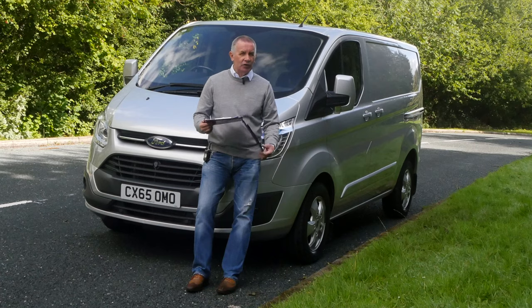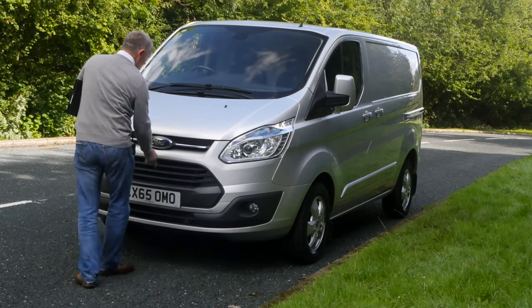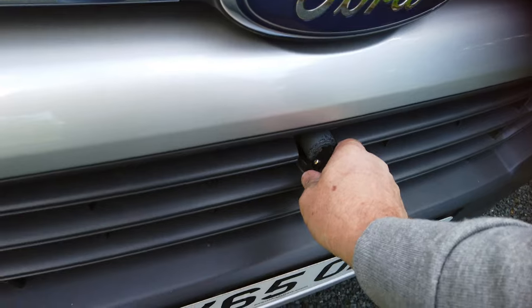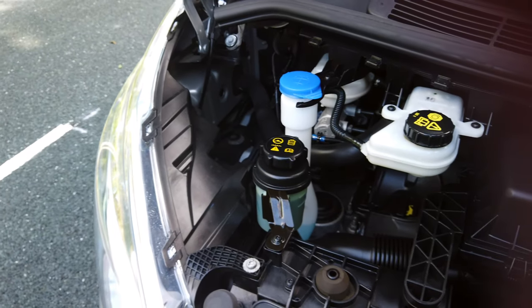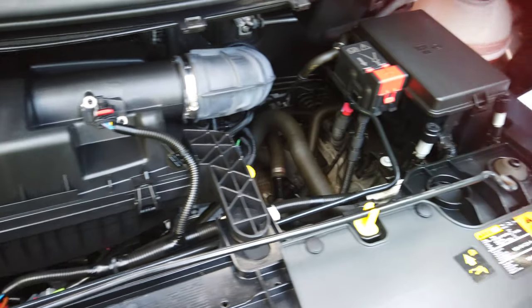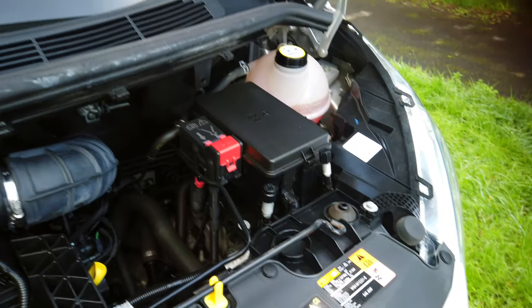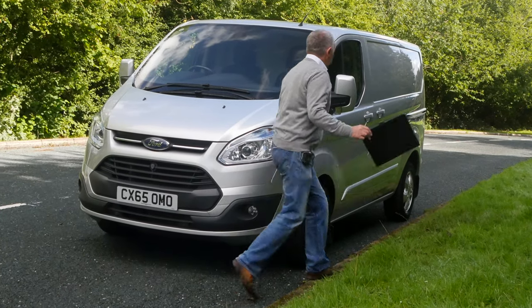I'll just show you the oily bit. We have cleaned it, but it was clean to start off with. And for a van, it's just unbelievable. I'll just put this away.